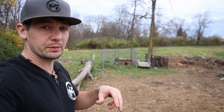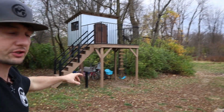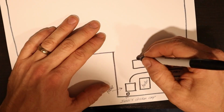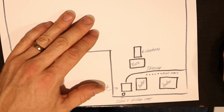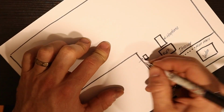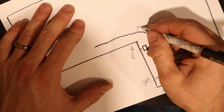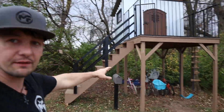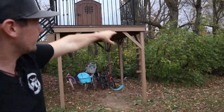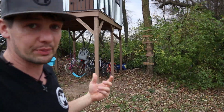So to give you some perspective real quick, that's the hoop house. That's the trail that goes down to the back pasture. And then this right here is the kids' fort that I built for them. It's a tree house, but without being in a tree, so it's up on stilts. They've got swings underneath, and eventually I want to have a slide coming off of that side of the porch, but it's really hard to find a slide that long, so I might actually end up building one myself.